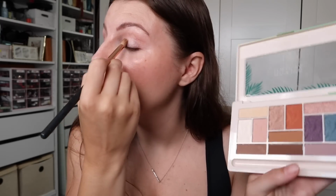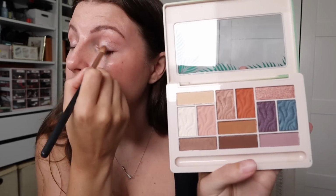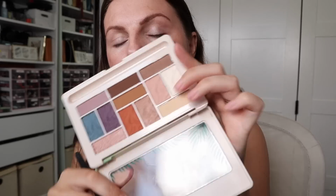I remember buying this. I remember buying this and being excited about it. And then what? Then what happened? Some of these shadows have never been used. I'm gonna just go very simple because I want to feel kind of bright and awake today. I'm using the very whitey kind of colour in there, all over my lid. And then I think to play it safe, the one right next to it, that pinky colour, I'm going to use, I feel like that's going to be deeper than it appears, but we'll see.